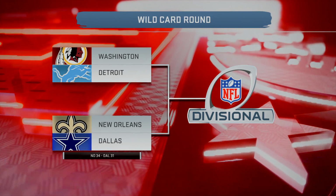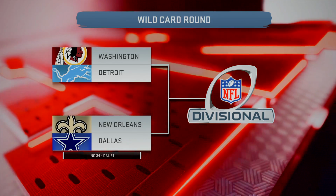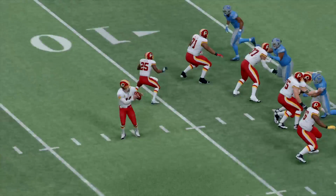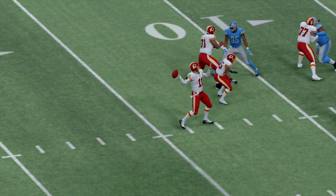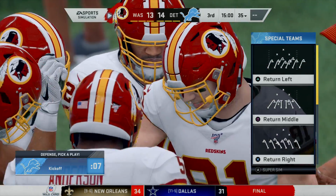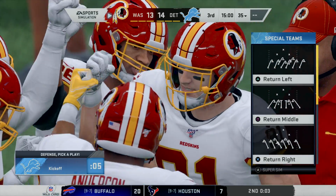And it's the New Orleans Saints who will march on as they defeat the Dallas Cowboys. Meanwhile, nothing settled in our wild card game. It's a tight one as we get ready for the third quarter. Standing by to take you the rest of the way, let's get it back to Brandon and Charles. All right, Coach, thank you.